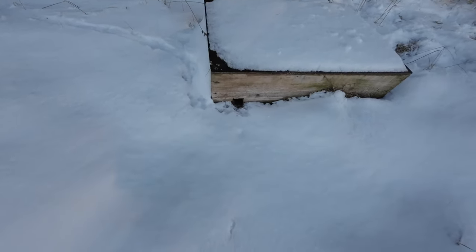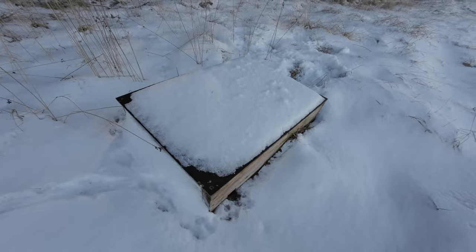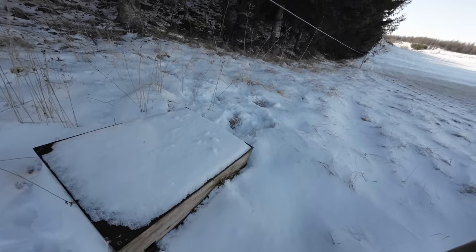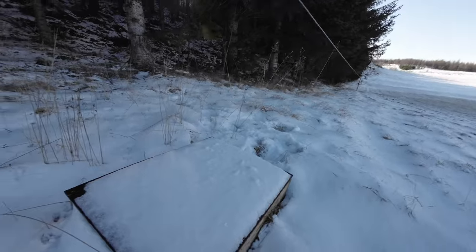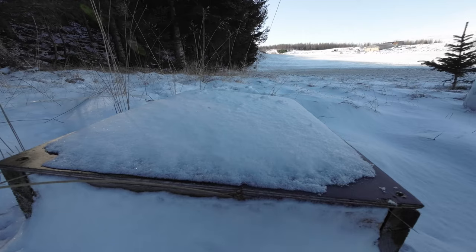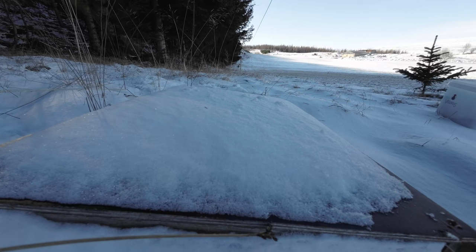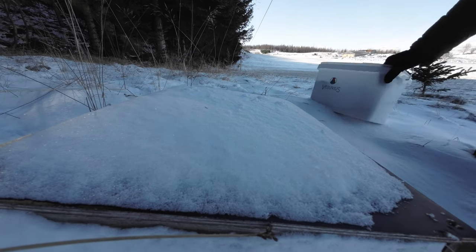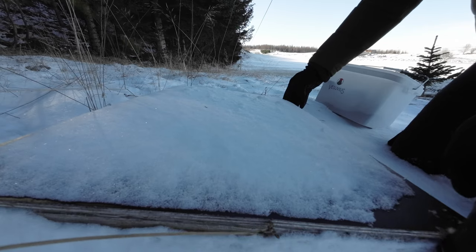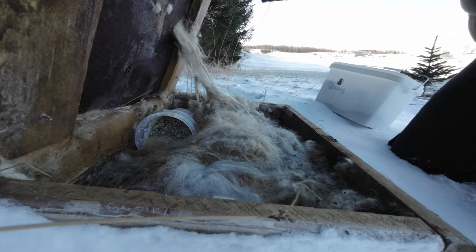This is the box and it is opening. And yes, there is traffic, which is nice. Very, very nice. So I'm gonna put this camera here. Hopefully we will film the residence. Oh.